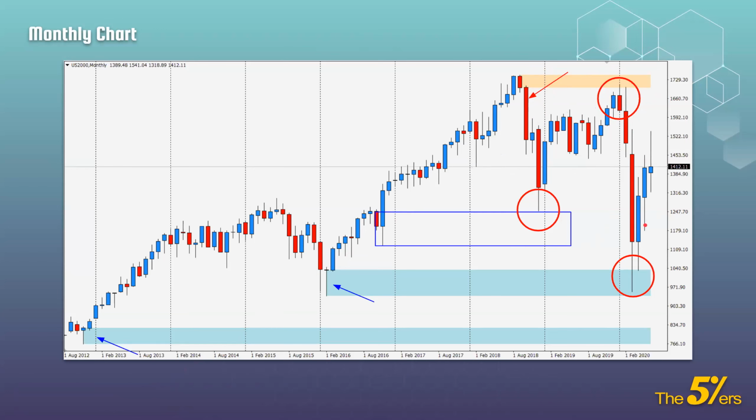The Nasdaq, of course, formed higher highs at the time, but the Russell 2000 was very technical here. You can see demand zones coming from 2012, in 2016. So it's very easy to see where the big moves initiated, and from these entry points or start points, these demand zones were formed and later on retested.